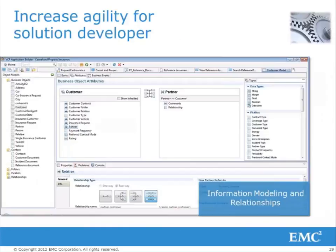So the key to increasing agility really starts off with a solution developer. This is an example of our XCP Designer tool, which Dan's actually going to show a demo of in a second. The key point to take away here is if you have a very model-based approach to building the application, it's really designed for change. This allows you to model things like relationships.